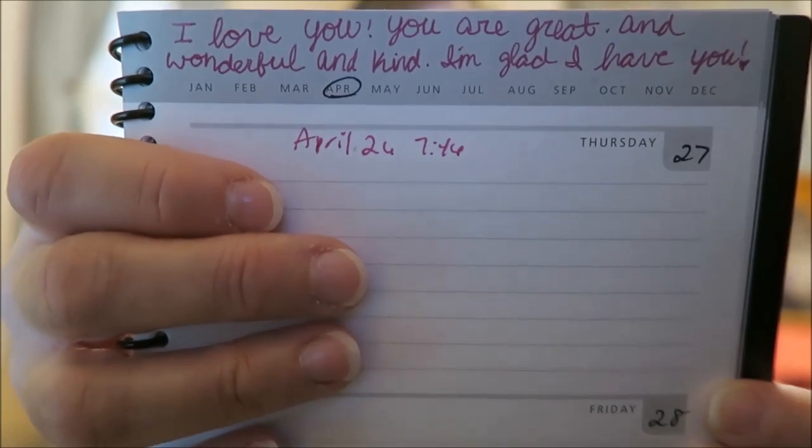I have to show you all something. I woke up this morning and I keep some schedule books right by my computer, and Ashley had left me a note right at the top of it. You probably can't see. There we go.